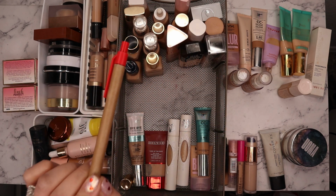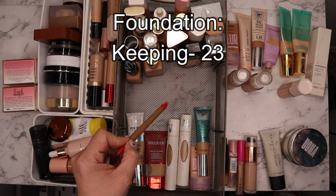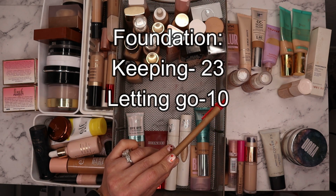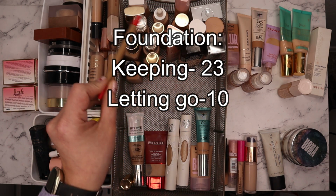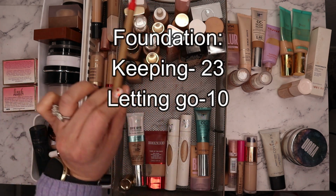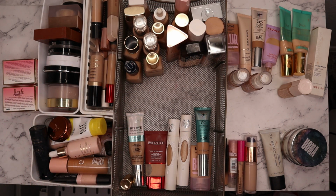And then for the foundations, I am keeping 23 foundations, and I'm letting go 10 foundations. I think that's pretty dang good. I love all of these. I like using these, and I use foundation a lot. I wear makeup almost every day, so I can keep knocking through these. Some are already in my project pan and I'm working them down, so I'm very happy with these numbers. So that was everything for my declutter collection for all of my complexion products. So now we can get back to my face.